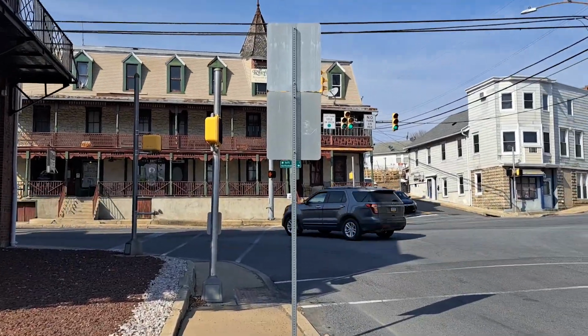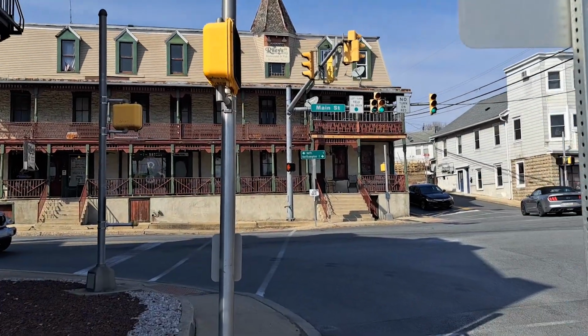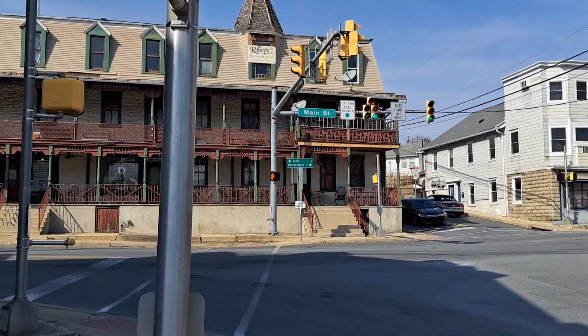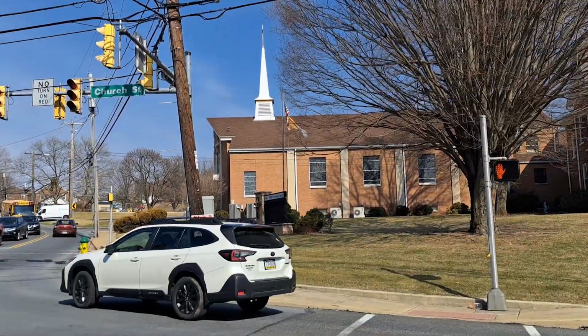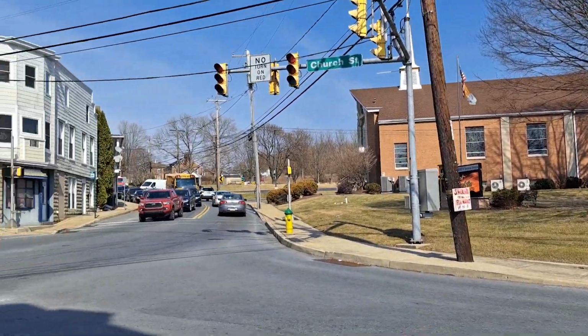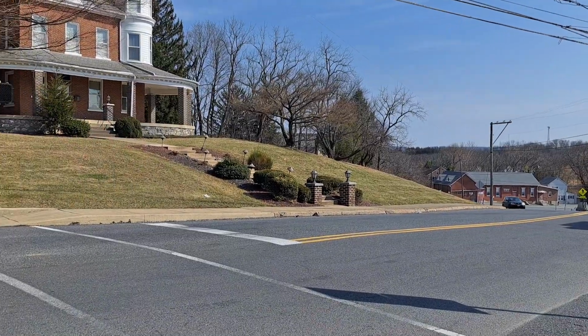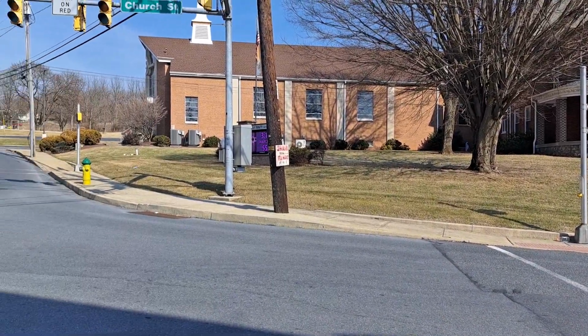So here's kind of the crossroads of Egypt. We've got Riley's Restaurant and Pub right here, right smack dab in the middle of Egypt. This is where Church Street and Main Street meet. Over there we have Holy Trinity Catholic Church, one of the other churches here in Egypt. There's another church right up the road as well. And this is where the two main roads of Egypt interconnect.